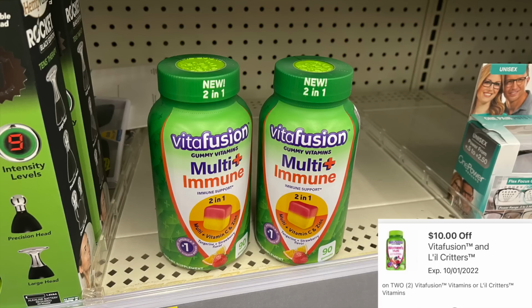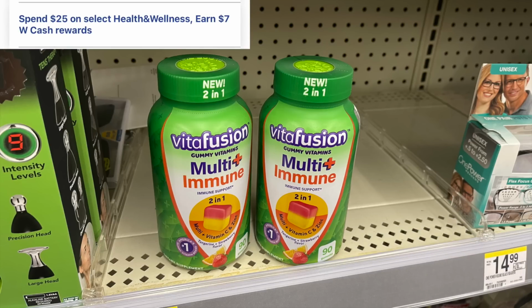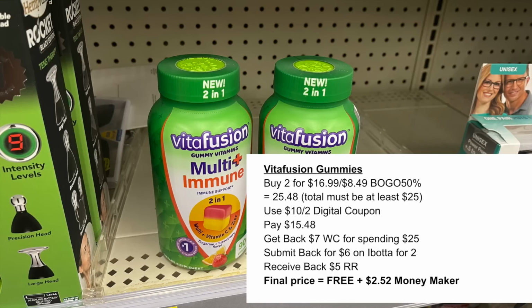If you have any register rewards, you can also use them in this deal. I'm going to be using the $5 register reward that I just earned from the Softsoap. So $15.48, and we are going to get back $7 in Walgreens cash for spending $25 in the wellness products. And we're going to submit back for $6 in cash back on Ibotta, $3 on each one. And these two babies are printing out a $5 register reward. They are on a Catalina promotion as well. So when we buy two of them, we're going to get back a $5 register reward.